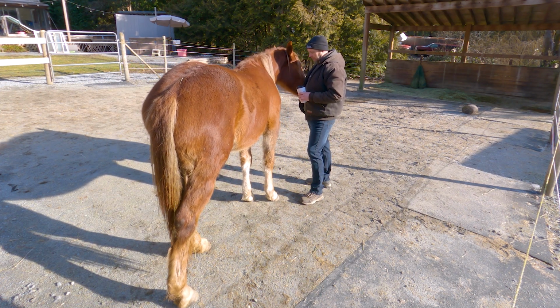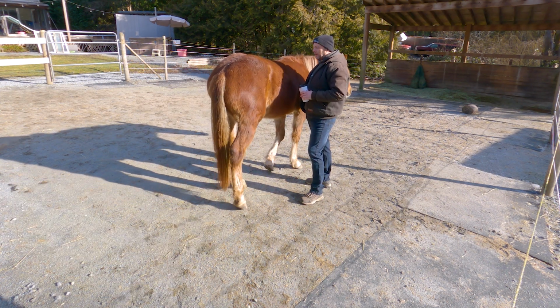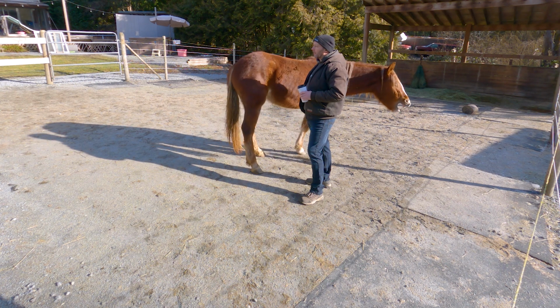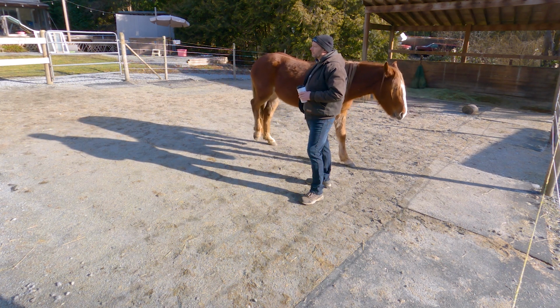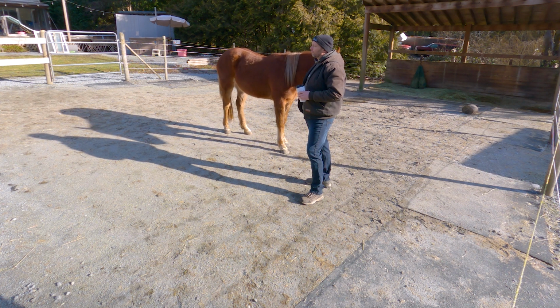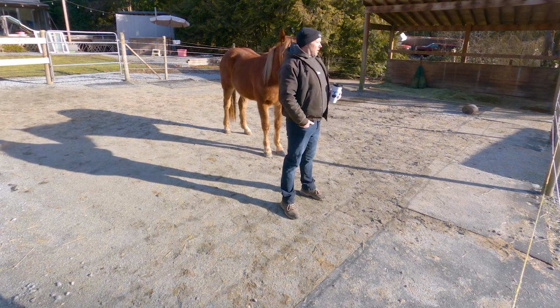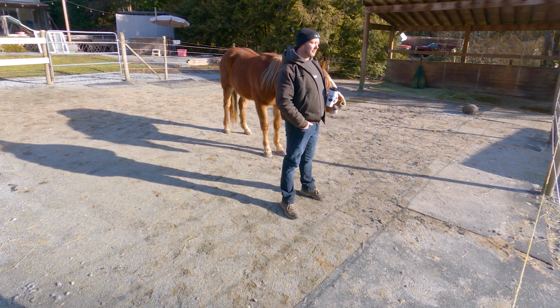But you can see she just continues to check me out and sniff and wander around me. Here's a couple more yawns. And it's interesting, I think there were a total of eight or nine yawns throughout this whole procedure of her wandering around me and checking things out and touching and sniffing and then looking off and relaxing.